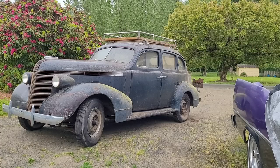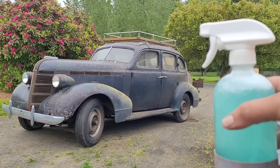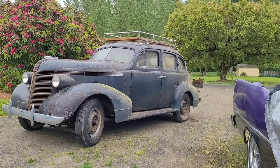All right, ladies and gents, we got her offloaded. Let's get this thing cleaned up. Once again, I'm using some 30 Seconds outdoor cleaner to get all this green off, but I cut it with water and Dawn dish soap. Let's get this thing cleaned up.